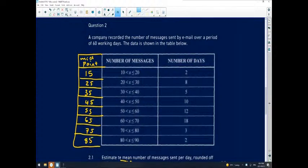So what exactly are we doing here? This is actually very important. I want you to understand what we're doing. We don't know the number of messages we got on the first day and the number of messages we got on the second day. We just know we got between 10 and 20 messages over 2 days. So we're going to assume that for those 2 days, we're basically getting 15 messages on each day. That's basically what I'm claiming.